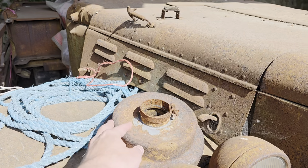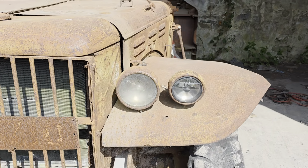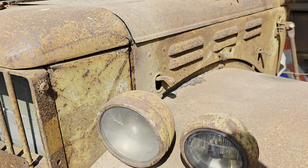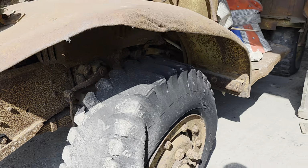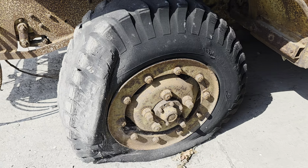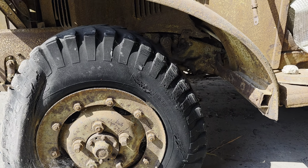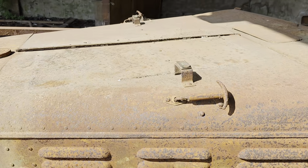Looks like an air filter. Let's have a look. Lights look as though they've all been changed. I'm not seeing anything I'd recognise. I think the bowls are all right, but the actual bulbs all look changed there. Let's have a look at these tyres. Look at those. Michelins. I don't think those are World War II. Hello. Right, how do you open this thing?